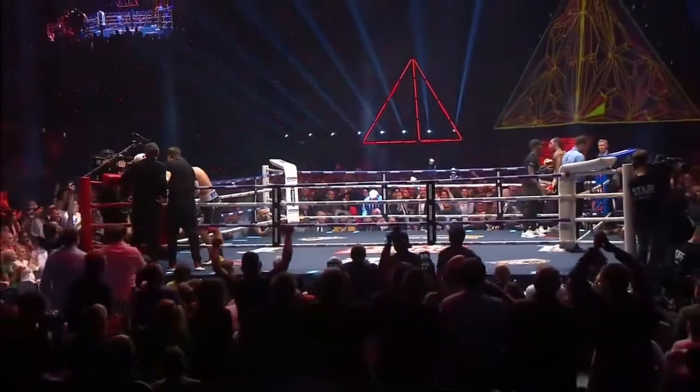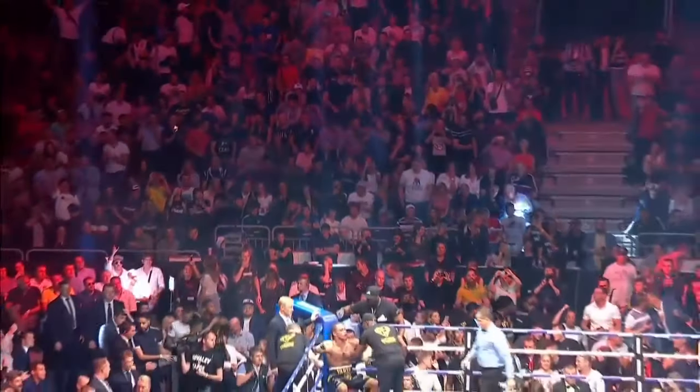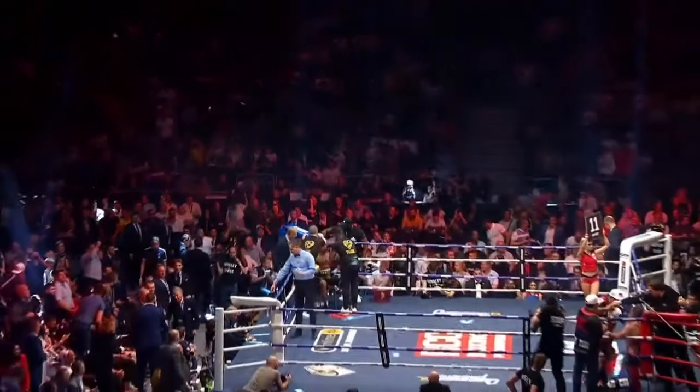The crowd is on its feet. 7,500 came to see their hometown hero, Sergey Kovalev, defend his world title.